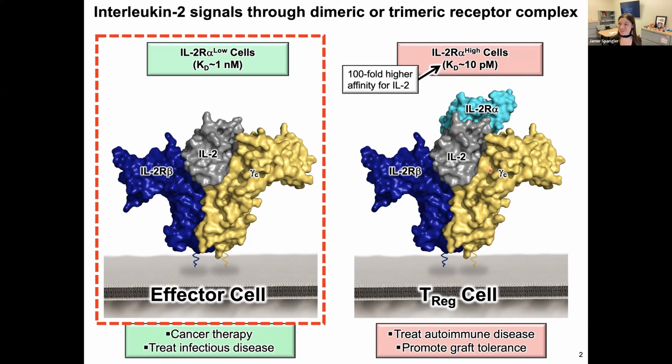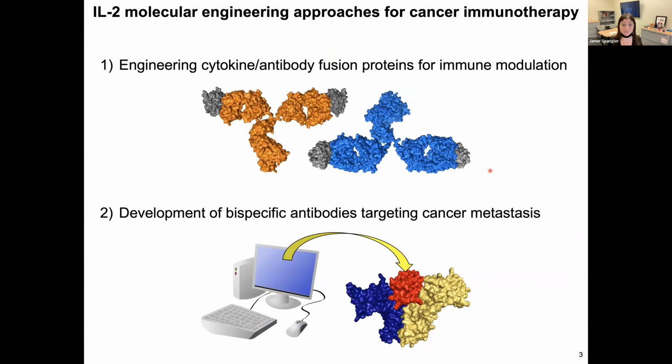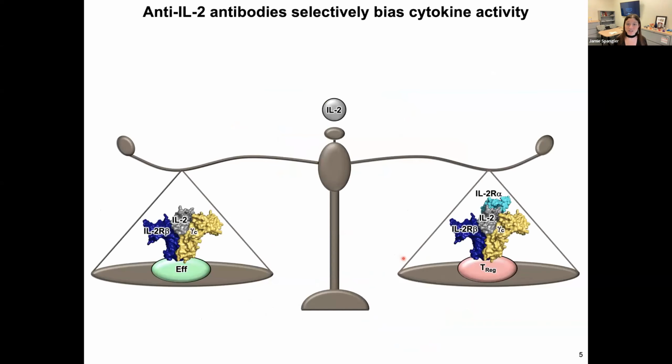But we want to flip that in the case of cancer, to turn IL-2 into a powerful anti-cancer therapeutic. So I'm going to talk about two different strategies that my lab has been involved with. The first is engineering a cytokine antibody fusion protein. We've done this on both the effector and regulatory T cell sides, and today I'm going to focus on the effector side for cancer. Then I'll also talk about the development of cytokine mimetics, using computational approaches as potential anti-cancer therapeutics.